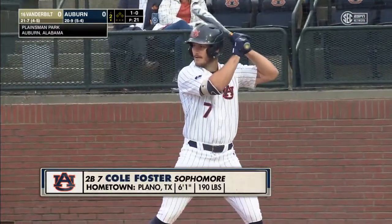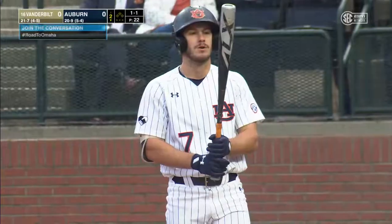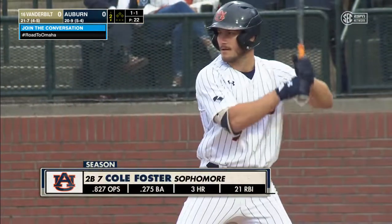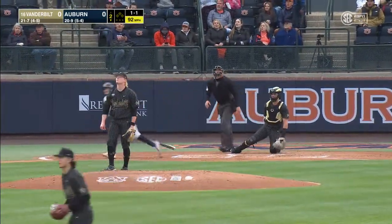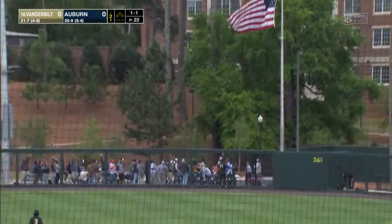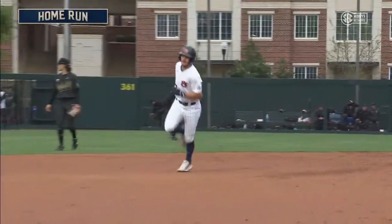Foster digging in, the sophomore out of Plano, Texas, taking over second base for Auburn, batting .275. Been very solid defensively at second base, as well as hitting .275 on the year and swinging it fairly well. Had a good series against LSU. Jumps on a pitch here, carrying deep to right. Back goes Jones into the Auburn night. That's a solo homer, the 4th of the year for Foster.